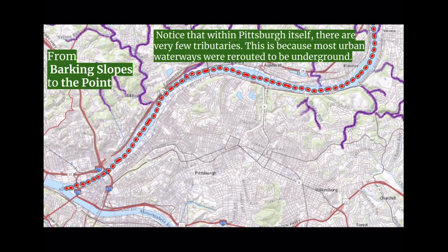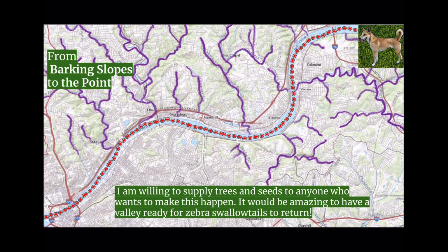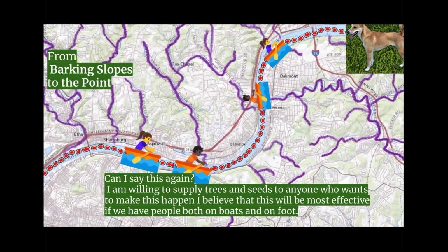Notice that within Pittsburgh itself, there are very few tributaries. This is because most urban waterways were rerouted to be underground. Delegation to others is what I would like to really try to do with this section, because I have hundreds of miles to cover, and this section has a number of people already interested in this project. I am willing to supply trees and seeds to anyone who wants to make this happen. It would be amazing to have a valley ready for zebra swallowtails to return.